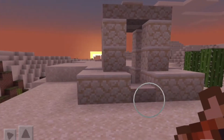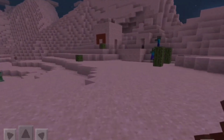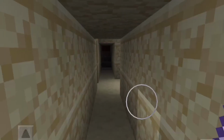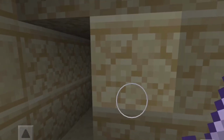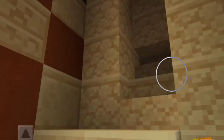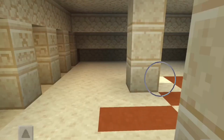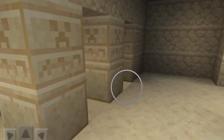Looks like a water storage system. Let's explore the other place. Let me light it up. This is a desert temple built into the mountain. Usually these have hidden treasures, but you have to be careful though.